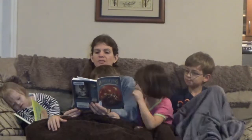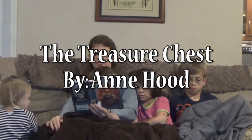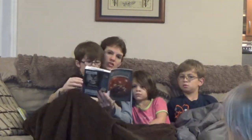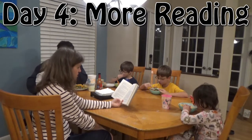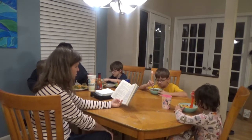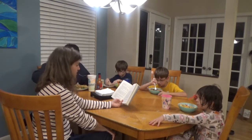For the rest of day three and even day four, I decided to read. Now, the book that we read was called The Treasure Chest by Anne Hood, and I'll be honest, I wasn't too impressed with the book. It was one of those typical time-traveling books, very slow to start, and in my opinion, it took up until chapter 7 to really get moving. And there were also some opinions expressed that I wasn't particularly fond of because of my beliefs. Now, on a positive note, it was jam-packed with history and cultural references.